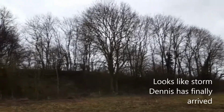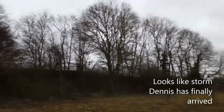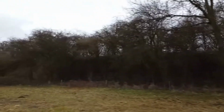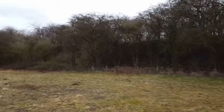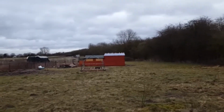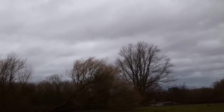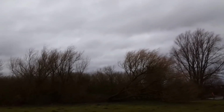Well, Storm Dennis has definitely arrived. It's blowing a bit of a gale. Thankfully the rain held off for us, but that's all we can do today. So let's see what tomorrow brings. But it's looking good, the old cabin. Fingers crossed for me that it stays that way over the weekend. It's definitely starting to blow now. It's a good job I'm going home.